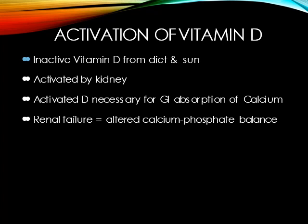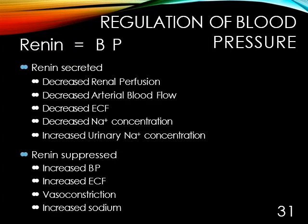The patient with kidney failure, also called renal failure, has a deficiency of the active metabolite of vitamin D and manifests problems of altered calcium and phosphate balance. Renin is important in the regulation of blood pressure. Renin is produced and secreted by the kidney's juxtaglomerular cells.